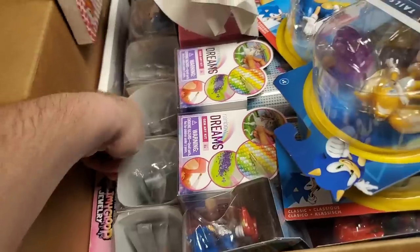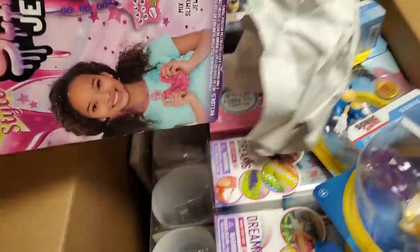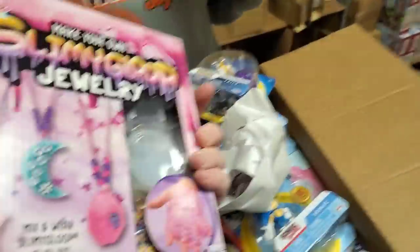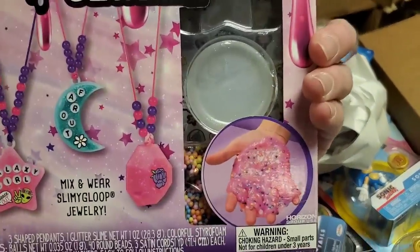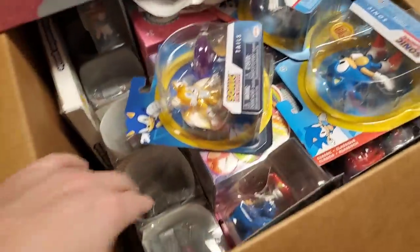Slimy gloop jewelry. See if I can get it out here for you guys. Yes, make your own slimy gloop jewelry. Wow. Slime jewelry. I don't know what else to say. I know. That was a mouthful. Every parent's dream right there. What does my child need? They need some slimy goop.